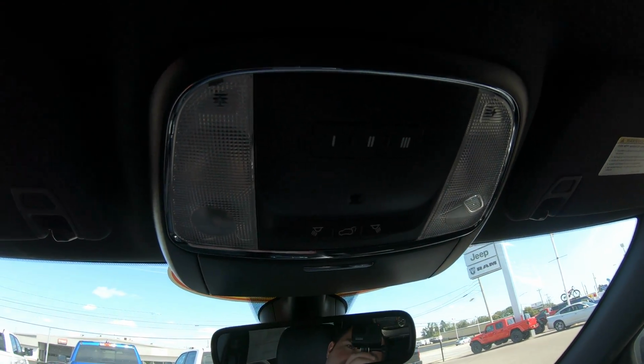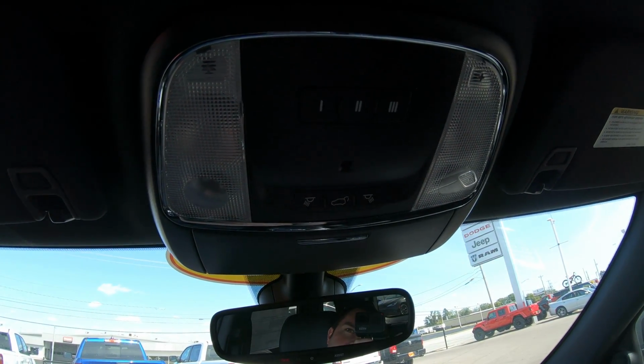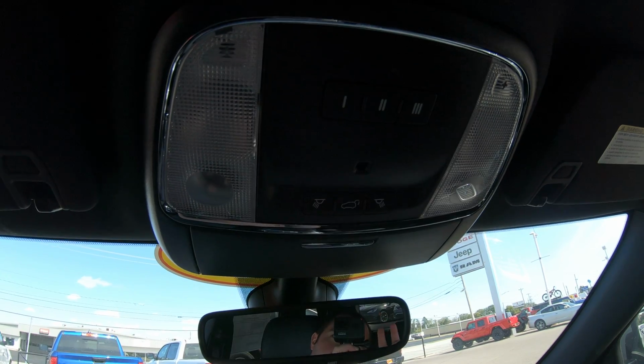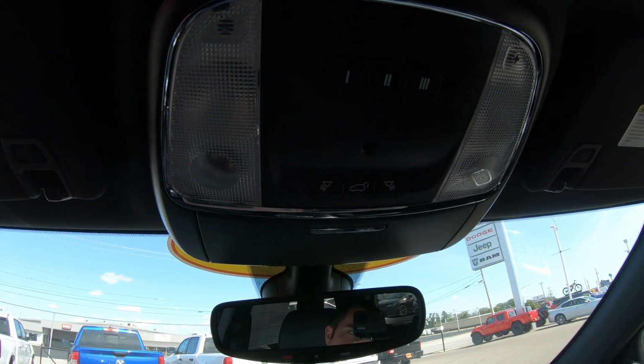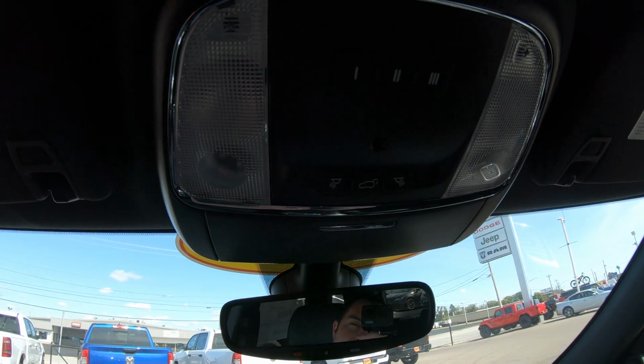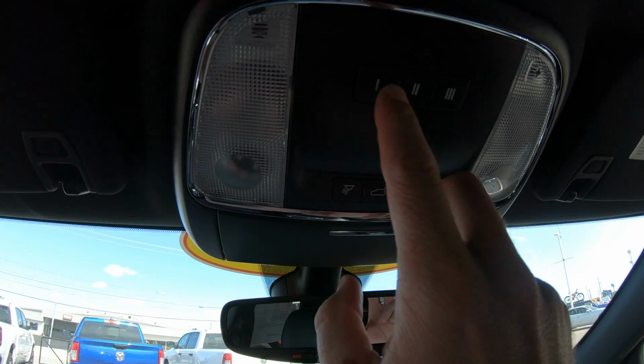Up top, in between the driver and passenger seat, you're going to have three buttons right here. What those three buttons are for is your universal garage door openers. You can program those universal garage door openers with your garage door opener, and then you no longer have to carry your opener around. It'll all be programmed into 1, 2, or 3.